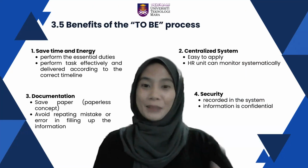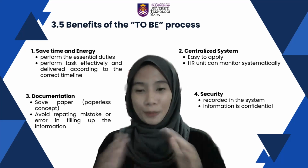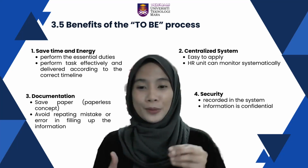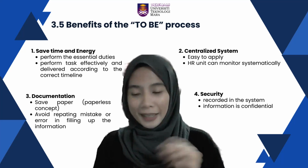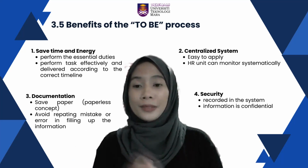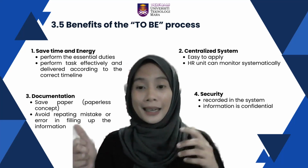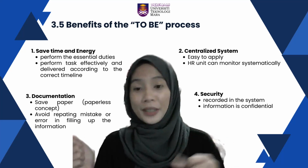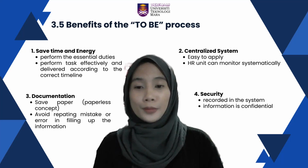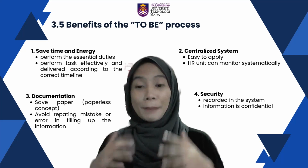Let's move to the benefits of the to-be process. Of course, this process will save your time and energy, so you no need to apply for manual leave and ask your superior to sign and approve. The system is also centralized because HR can manage it, and your superior can see your leave.